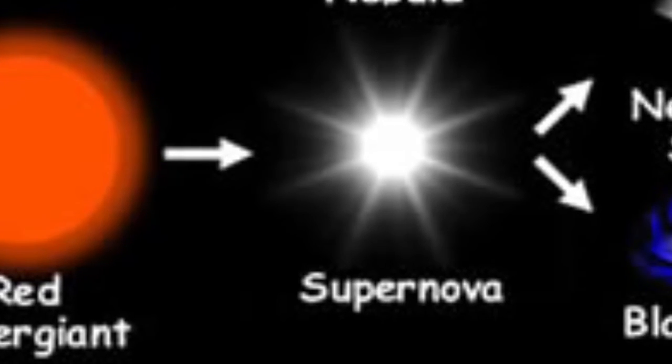Now, a neutron star is nothing to laugh at. One cereal spoonful of a neutron star would weigh as much as the entire mass of Mount Everest, the tallest mountain on Earth.